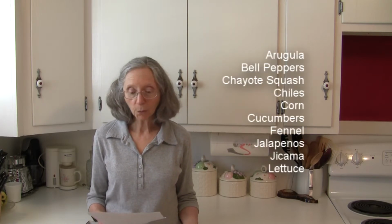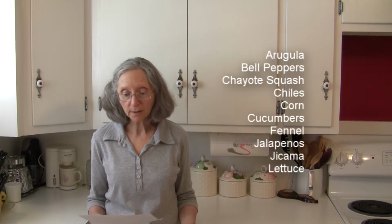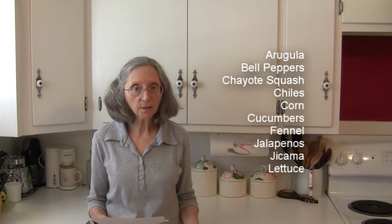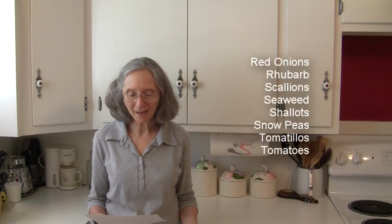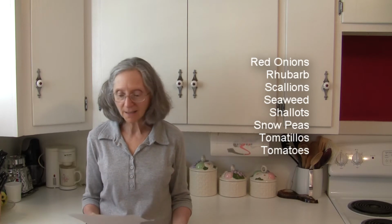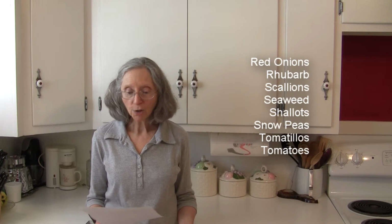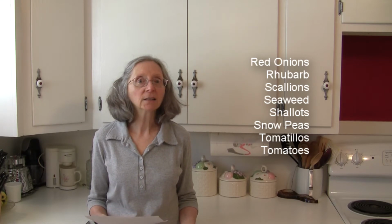Now, if you want to pair it up with vegetables, we've got arugula, bell peppers, chayote squash, chiles, corn, cucumbers, fennel, jalapenos, jicama, lettuce, red onions, rhubarb even, scallions, seaweed of different types, shallots, snow peas, tomatillos, and tomatoes.